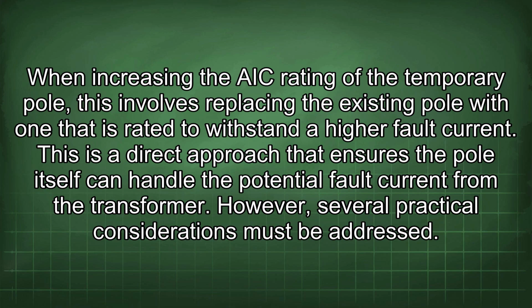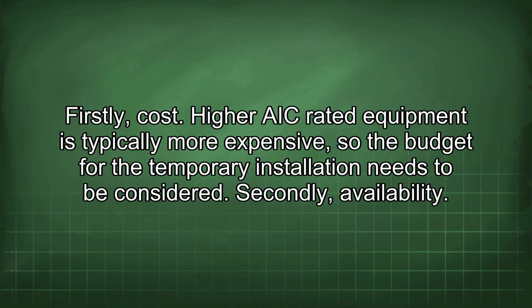This is a direct approach that ensures the pole itself can handle the potential fault current from the transformer. However, several practical considerations must be addressed. Firstly, cost. Higher AIC-rated equipment is typically more expensive, so the budget for the temporary installation needs to be considered.